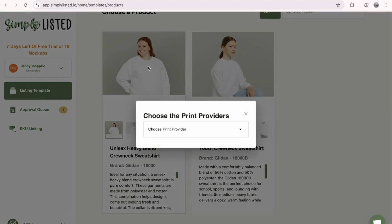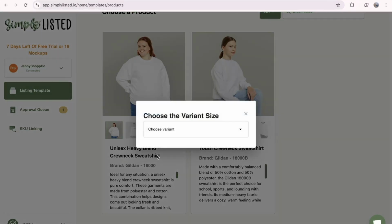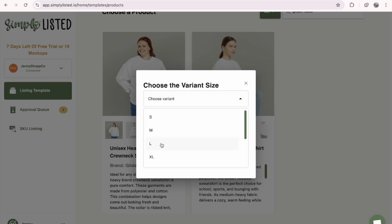We're going to click into this, and the next thing you need to do is choose a print provider. Make sure that you are choosing the print provider that you typically use. The one I typically use is Swift POD. I also sometimes use Monster Digital, but mostly I use Swift POD, so I'm going to choose that. There is a way to change the print providers if down the road you end up doing so. It's very simple, a few clicks, so no worries there. Then choose variant. The size that you're always going to want to use for this is large.